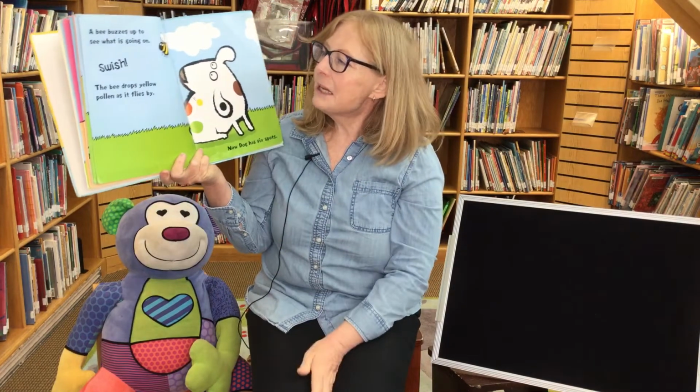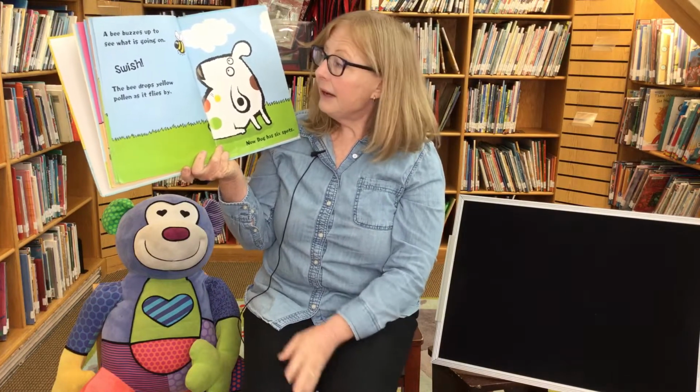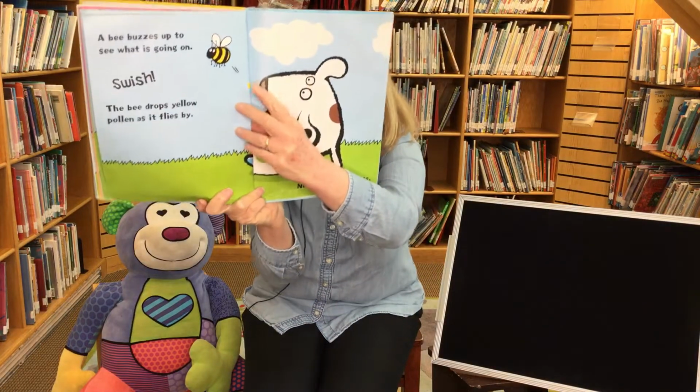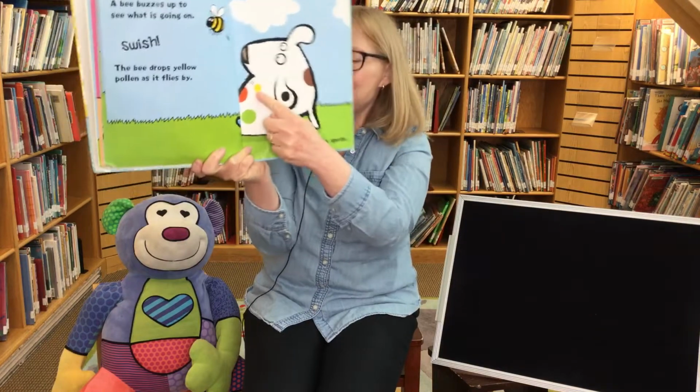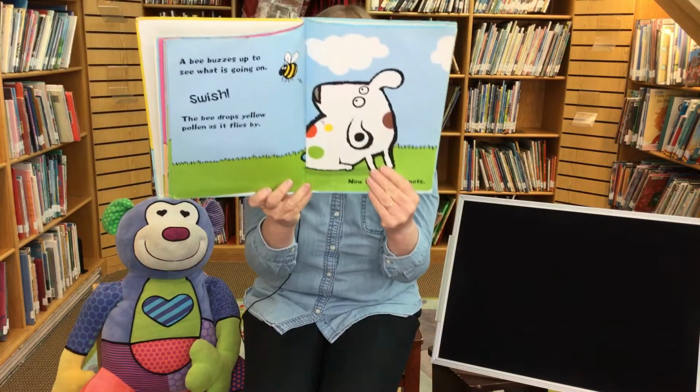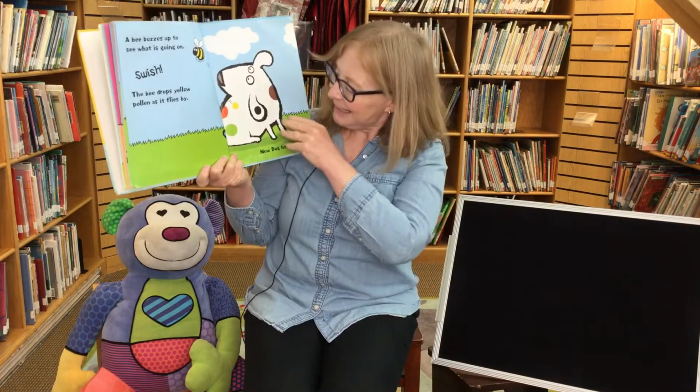A bee buzzes up to see what's going on. Swish! The bee drops yellow pollen as it flies by. Can you see that? There it is in the middle of the book. And now he has a yellow spot. Now Dog has six spots. It's getting more and more spots.